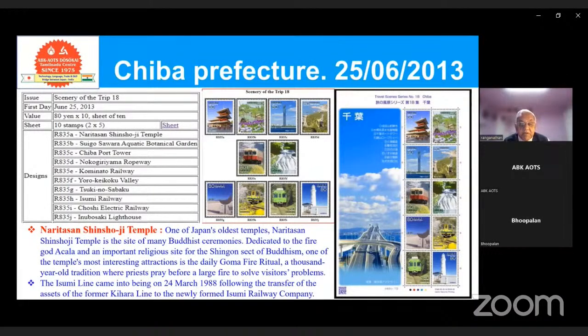is the site of many Buddhist ceremonies dedicated to the fire god Fudo Myoo, an important religious site of the Shingon sect of Buddhism. One of the temple's most interesting attractions is the daily Goma fire ritual, a 1,000-year-old tradition in which priests pray before a large fire to solve visitors' problems. The Isumi line came into being on 24th March 1980, following the transfer of the assets of the former Kihara line to the newly formed Isumi Railway Company in this area, Chiba.